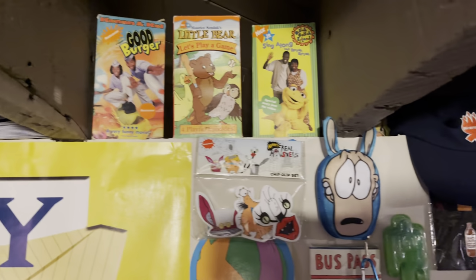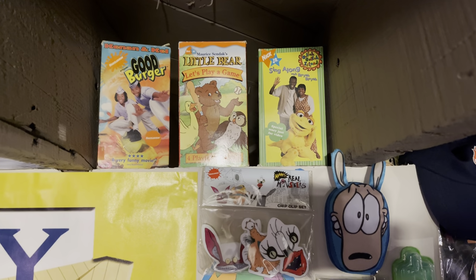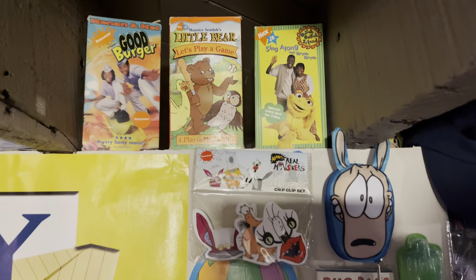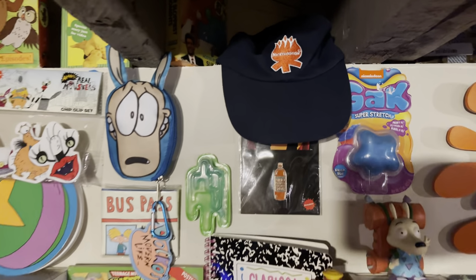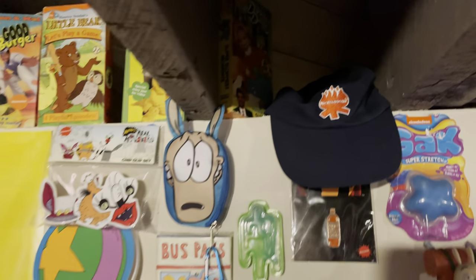And then over here, some really classic stuff that I have on VHS, like Good Burger, Little Bear, and one of my favorite shows as a kid, besides Little Bear, was also Gullah Gullah Island. I love the theme song to that show, and it's fantastic to have that here as well. Over here, we have a nice Double Dare VHS there in the corner, along with the Nickelodeon hat.